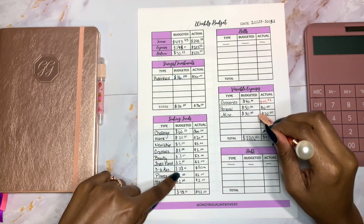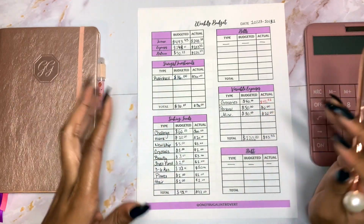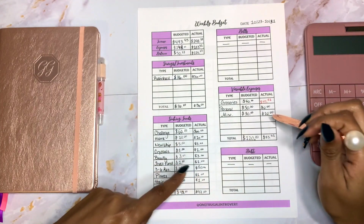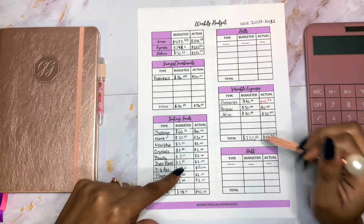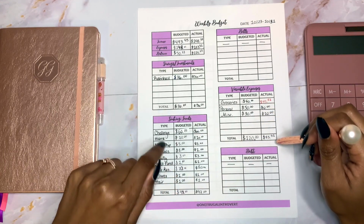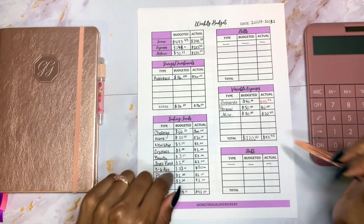And then miscellaneous, I budgeted $30 just in case we decided to go out to eat or something. But because we didn't go, I didn't spend all of it. I only ended up spending $10. So I budgeted a total of $120 for my variable expenses and only spent $55.51.